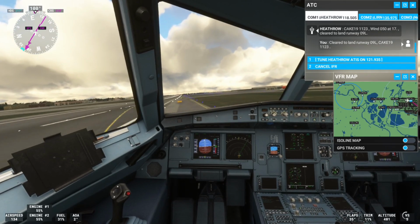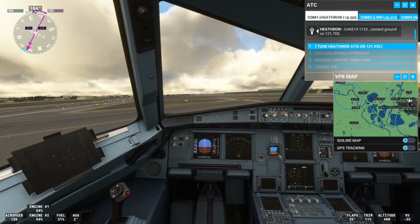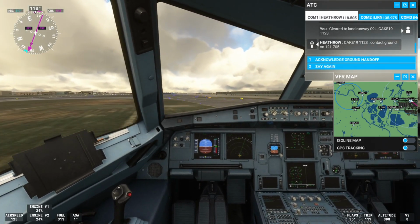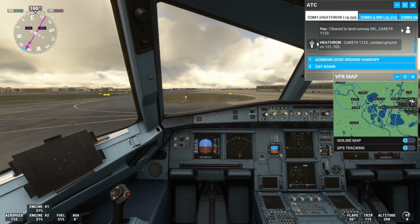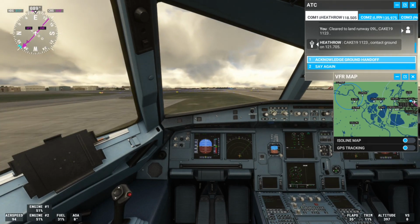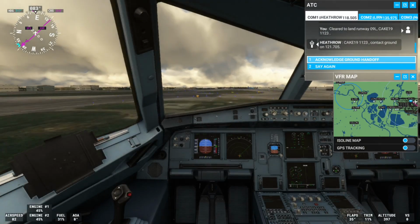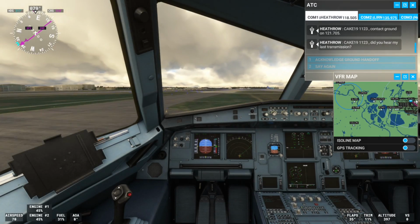No, what are you doing? Cape 19-1123, contact ground on 121.705. What are you doing? I am holding it. Cape 19-1123. What was that?